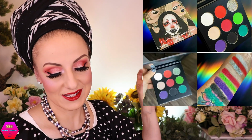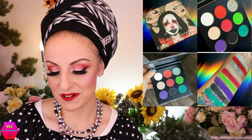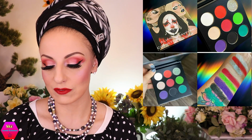Okay, sweeties, let us go back for a second to Alien Cosmetics. I forgot to include something previously, and that is this palette. This is the Graveyard Vomit eyeshadow palette, because Alien Cosmetics is collaborating with Graveyard Vomit. Yeah, you heard right. I have no idea. I know nothing about this. But anyway, this is what it is, the Graveyard Vomit palette.